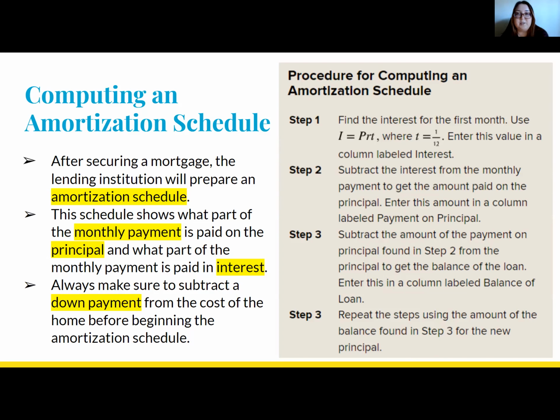So since you pay so much more interest in the beginning, your monthly payments are really going a lot more towards the interest. So you always want to make sure to subtract a down payment as well from the cost of your home before beginning an amortization schedule. If you put a down payment down, you definitely don't want to start making payments on an original amount if you paid a certain amount of it off. So always do remember to pay off those down payments first.